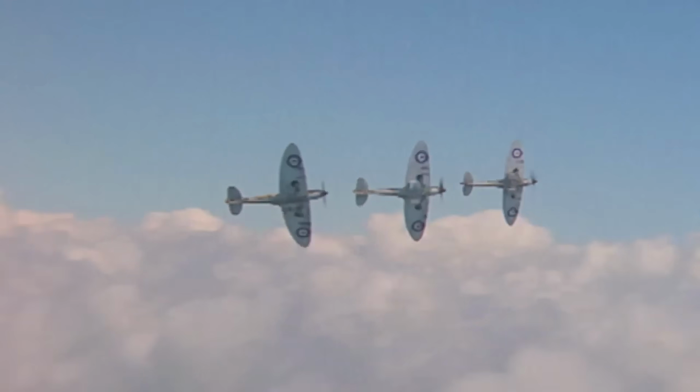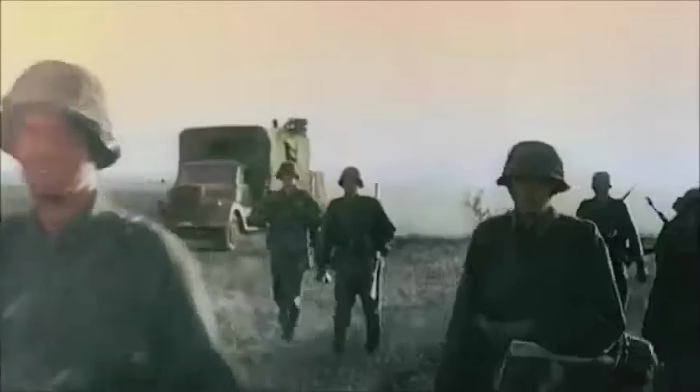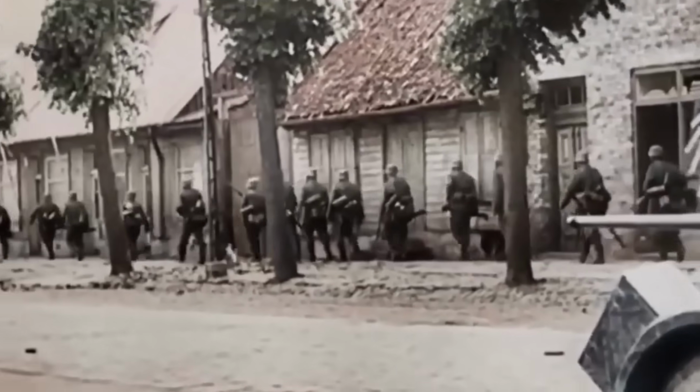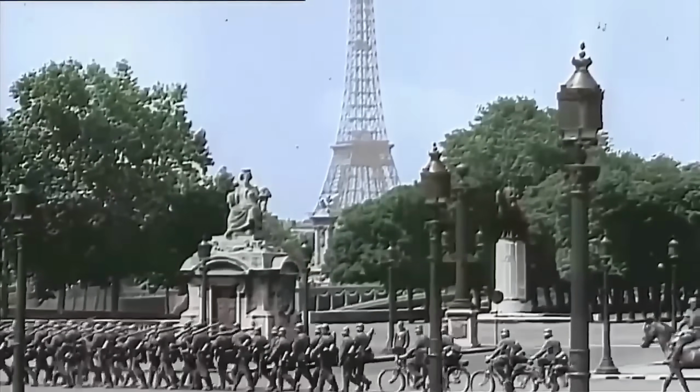Let's set the stage. In the summer of 1940, Britain was looking straight at what felt like an inevitable invasion of its own mainland. Nazi Germany had just swept through most of Western Europe in a matter of weeks. Then came France, which fell faster than anyone in Britain had thought possible. What followed was one of the most desperate retreats in modern history.